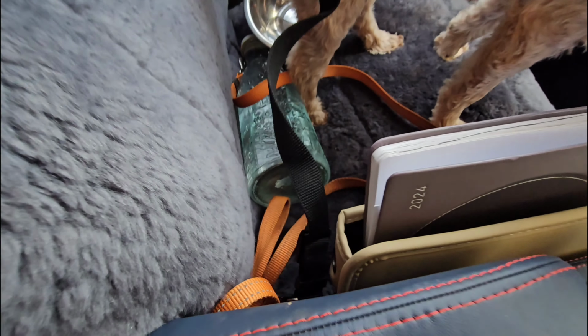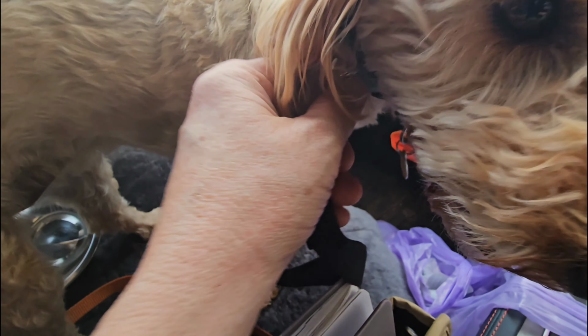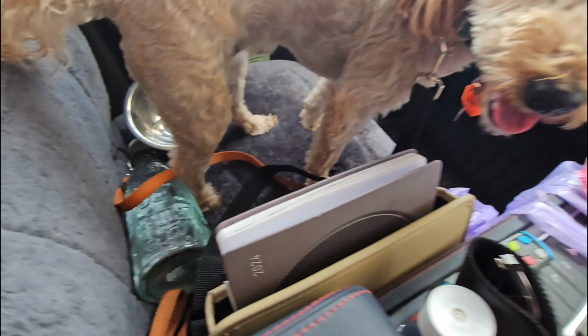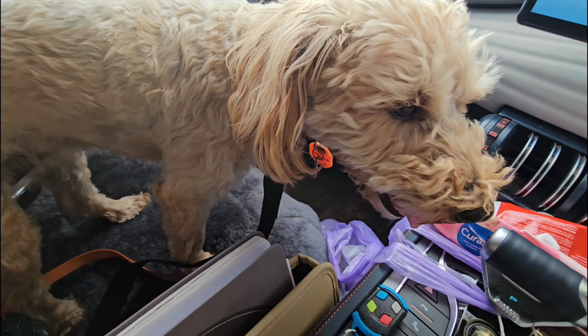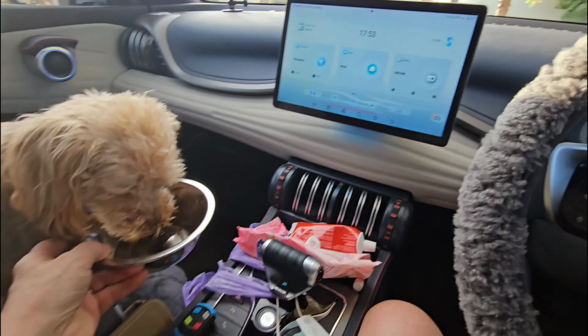I can also recommend these little things that you plug into your seatbelt, and then you can have your dog clip it on there, and it's much safer for the dog.